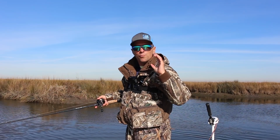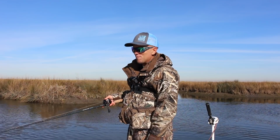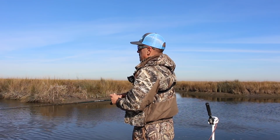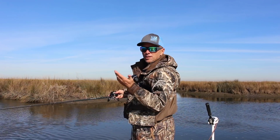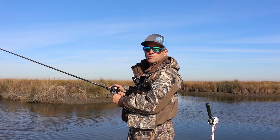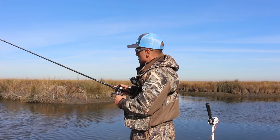Low water is the marsh fisherman's friend this time of year. There's no doubt about it. Now, of course, you got to be careful. You don't want to get stuck. When you can find these deep areas back in the marsh, boy, it's just silly.